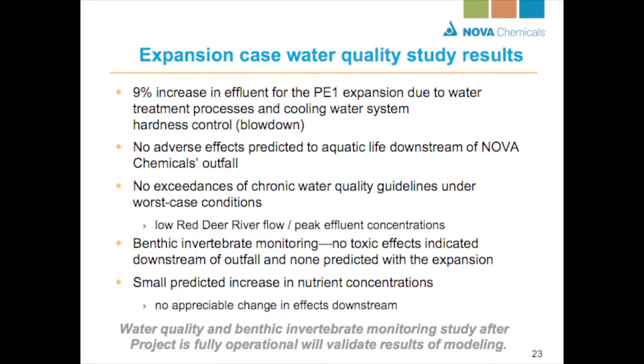So having said that, we have a lot of data, and as part of our expansion case, we did do a water balance. We hired Santac Consulting to look at all our water quality data, look at our flow data, create a water balance for us, and then show how much increase the expansion would have on that water balance. And it's about a 9% increase, and that's mainly due to cooling water, additional cooling water blowdown, and some water due to treatment processes.